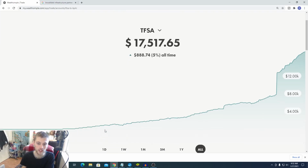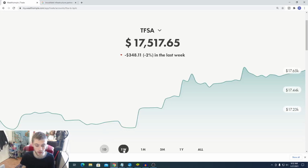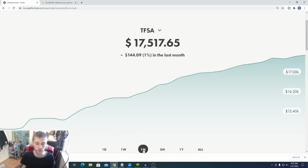Overall, we have $17,517 inside our portfolio. We'll do a quick little recap on how the markets have been doing over the past little while. For the past day, we're down 1%, which is $140. So the market has dipped over the past day. Over the past week, it's actually down 2%, which is $348. So we get a little dip over the past week or so. Over the past month, we're still up 1%.